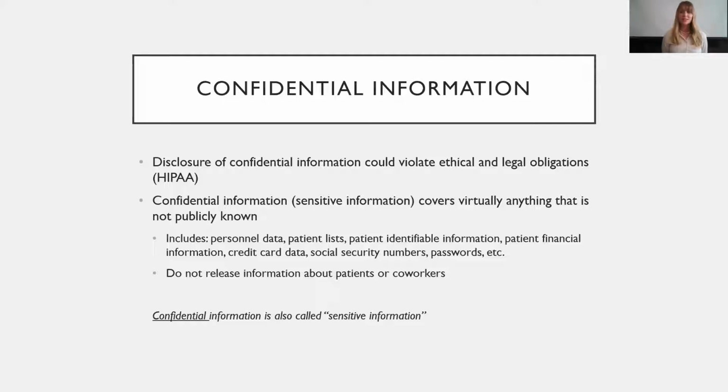Confidential information. Disclosure of confidential information could violate ethical and legal obligations. Now, in the next training module, we are going to discuss HIPAA, where we will go over confidential information in a lot more detail. Confidential information is also called sensitive information, and it covers virtually anything that is not publicly known. This could include personnel data, patient lists, patient identifiable information, patient financial information, credit card data, social security numbers, passwords, etc. Do not release information about patients or coworkers. Confidential information is also referred to as sensitive information.